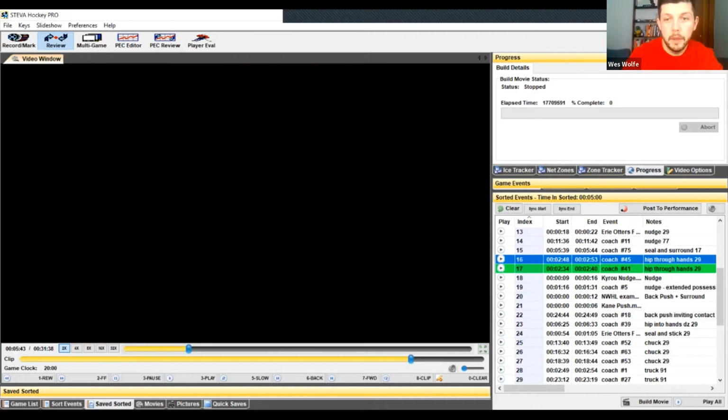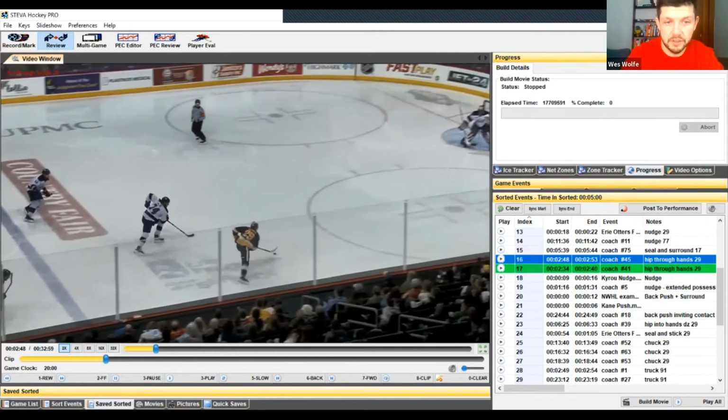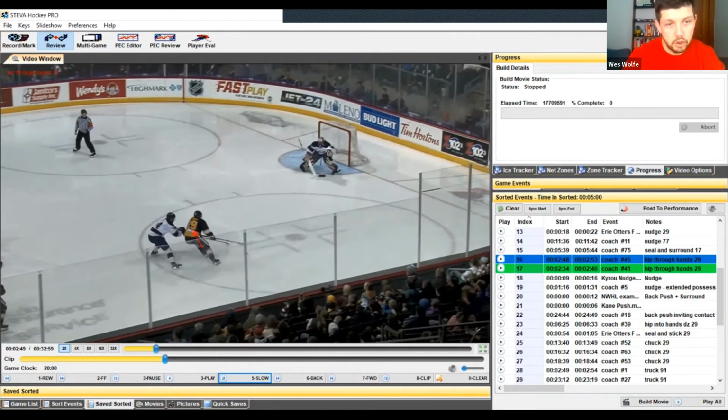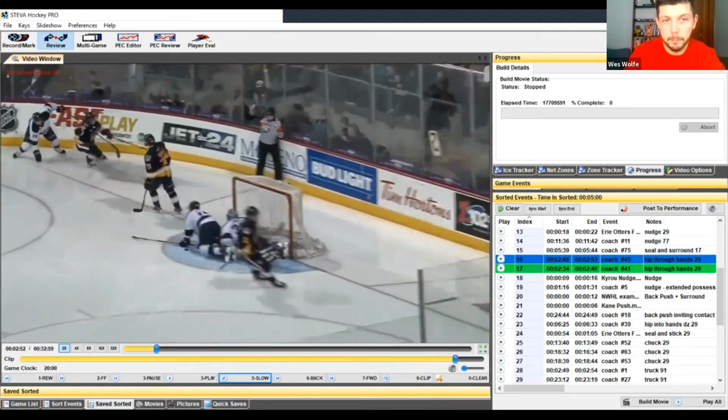So the first one is what I would call cutting hands, okay? And cutting hands is similar to the nudge, but we're doing it while we have the puck now. So the first ones we looked at were pre-possession protections. Now these are possession protections. We have the puck. So the hip through the hands, cutting hands, is using that leverage with our knee bent, our hip through the hands of this defender to now bring the puck from outside the dots to the front of the net. And this one ultimately ends up in a goal.